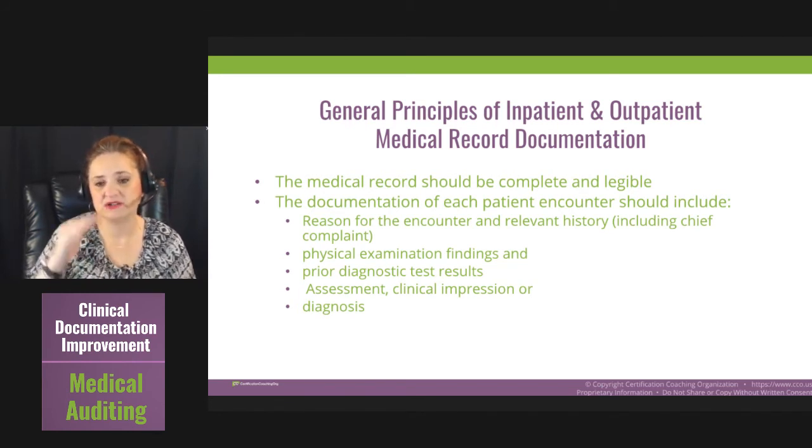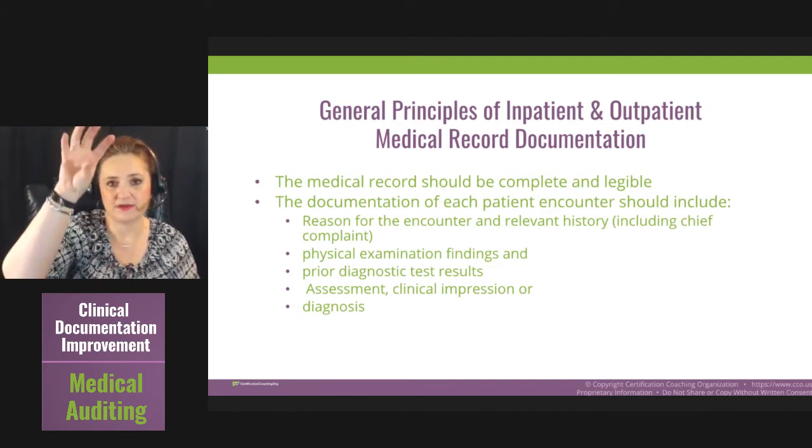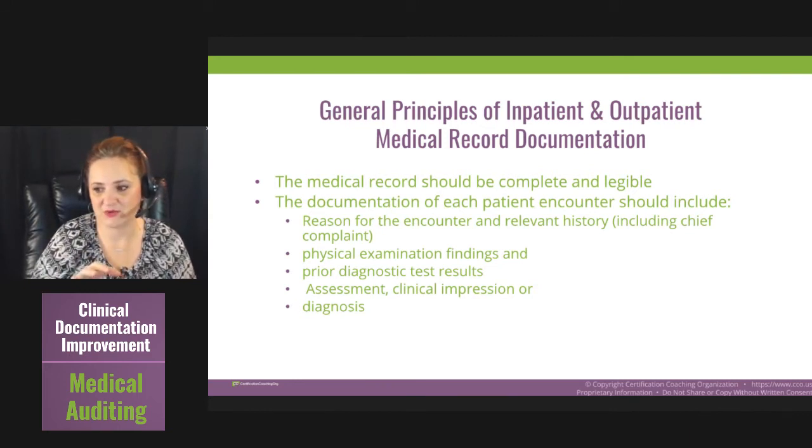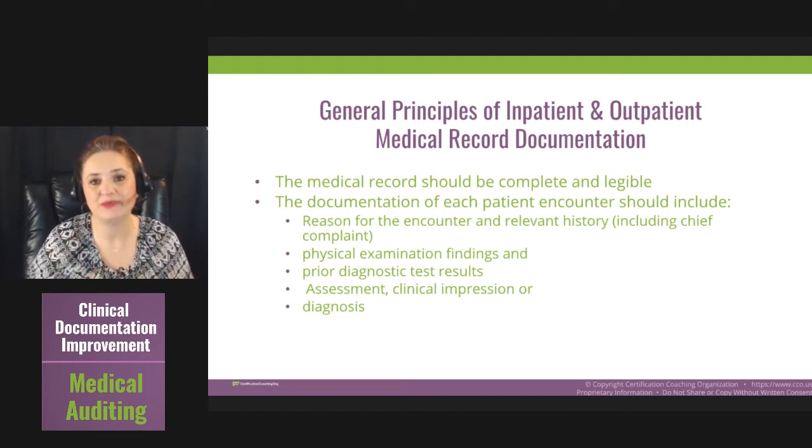Now, different EMRs are set up with all of this. Sometimes the assessment and diagnosis and POC will be at the top of an EMR, which I don't like, because it's not old school. But again, it could be in different places. It doesn't matter. It just has to all be there.